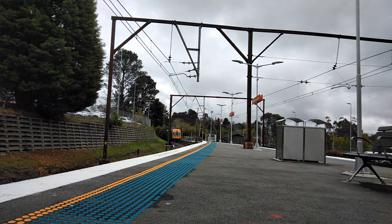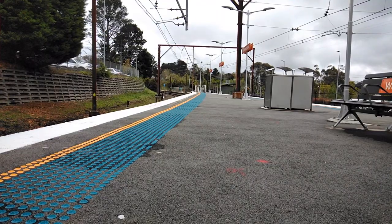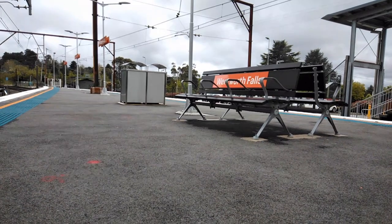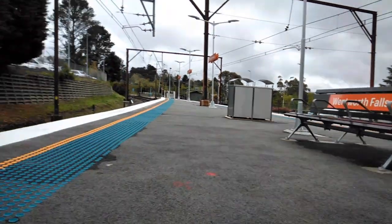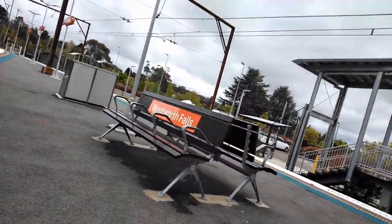As I said, the next stop for that service will be Leura. Well, here's a look at Wentworth Falls Station, of course facing towards Katoomba, Mount Victoria and Lithgow. The next train to arrive at Wentworth Falls has a new orange station signage and first stop seating. Leura, then Katoomba, Medlow Bath, Blackheath and Mount Victoria.